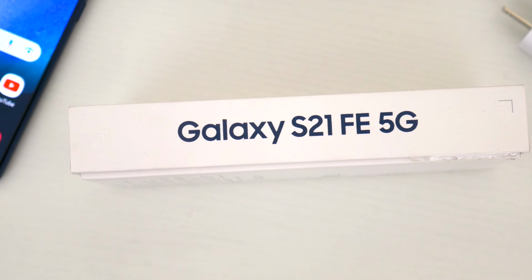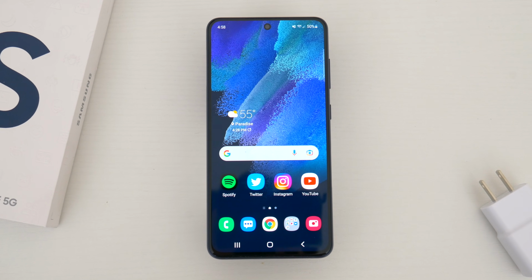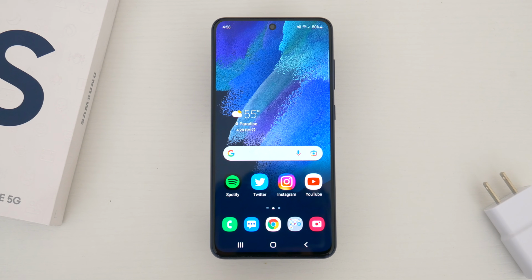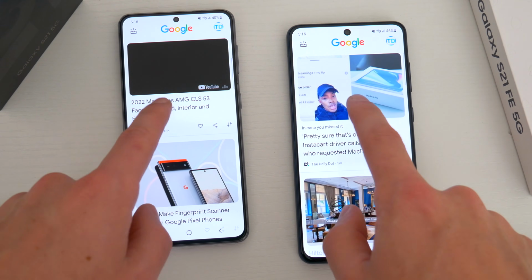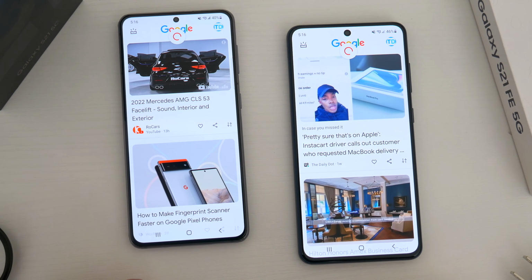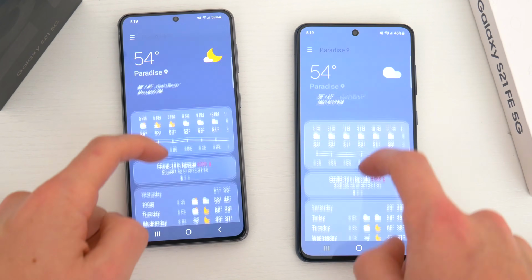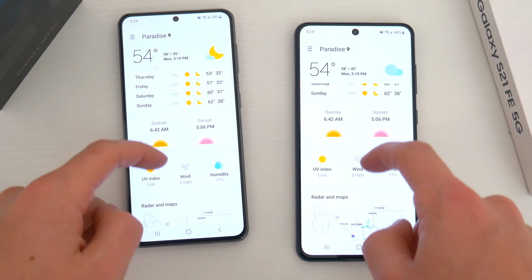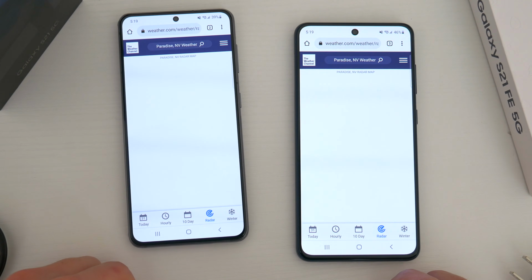Second, and this is probably the most important bit, the S21 FE was released basically 1 year after all these specs were quote-unquote flagship components, and that sort of takes away a lot of the value of this phone. You're now no longer getting a same-year flagship experience for a discount. You're instead getting 1-year-old flagship components, just weeks before the new, more powerful specs come out.